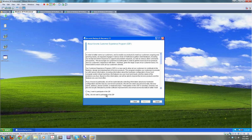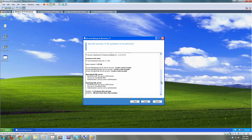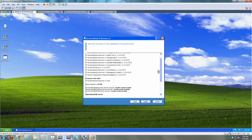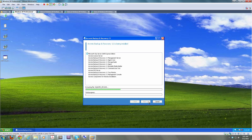Customer experience program. This is going to send anonymous data to them to improve the product. Oh, yes. We definitely need to do that. Alright, so look at all this stuff we're going to install. You're definitely getting your money's worth here. When it gets to the server version, though, $100 worth $1,000. I don't know. Here we go.